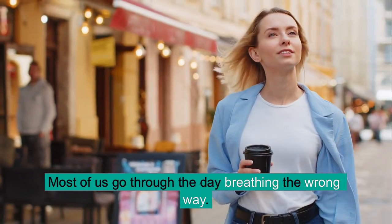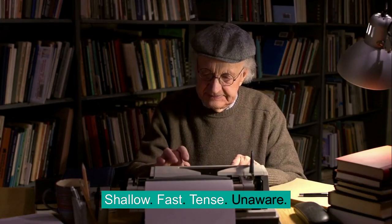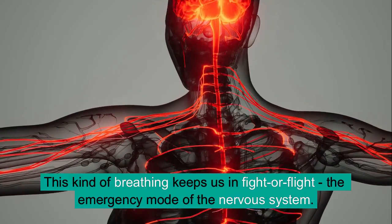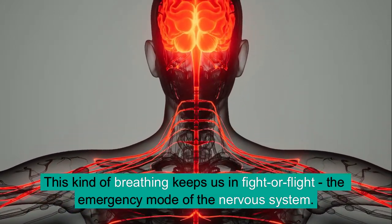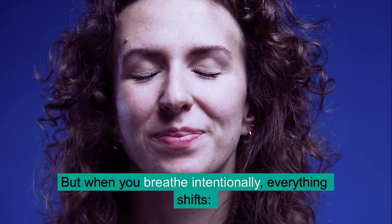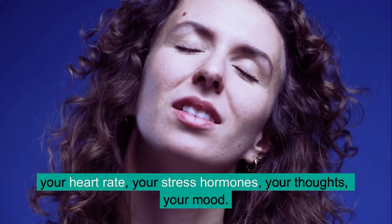Most of us go through the day breathing the wrong way. Shallow, fast, tense, unaware. This kind of breathing keeps us in fight or flight, the emergency mode of the nervous system. But when you breathe intentionally, everything shifts. Your heart rate, your stress hormones, your thoughts, your mood.